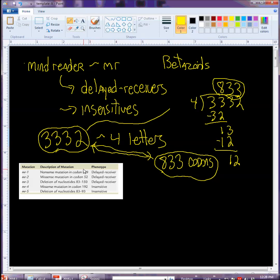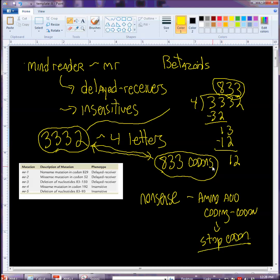So what is a nonsense mutation? Remember, nonsense is going from a codon that codes for an amino acid to a stop codon. So betazoids have stop codons, just like we do. And this MR1 mutation has taken a codon that codes for an amino acid and turned it into a stop codon. And it's at position 829, so it's at the very end of the gene, only 2 or 3 or 4 codons away from the end.